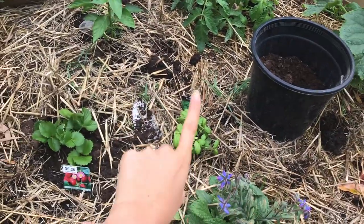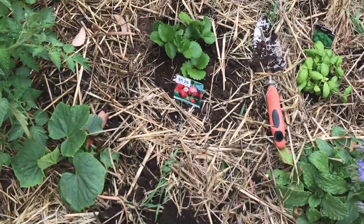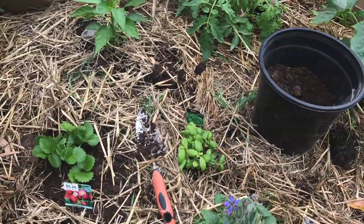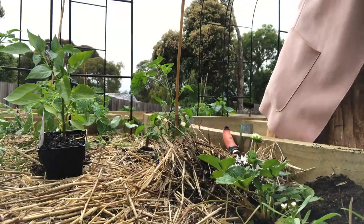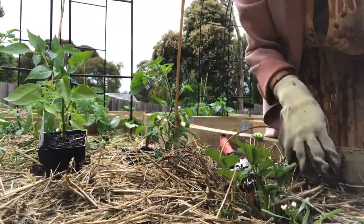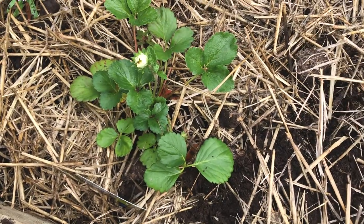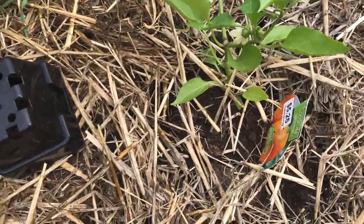So I just finished planting the basil, the capsicum and the strawberry. There's not enough hay, so I'm gonna put on some more hay after I'm done. I'm gonna move on to the next bed now. So here is the strawberry I just planted and there's the orange bell capsicum.